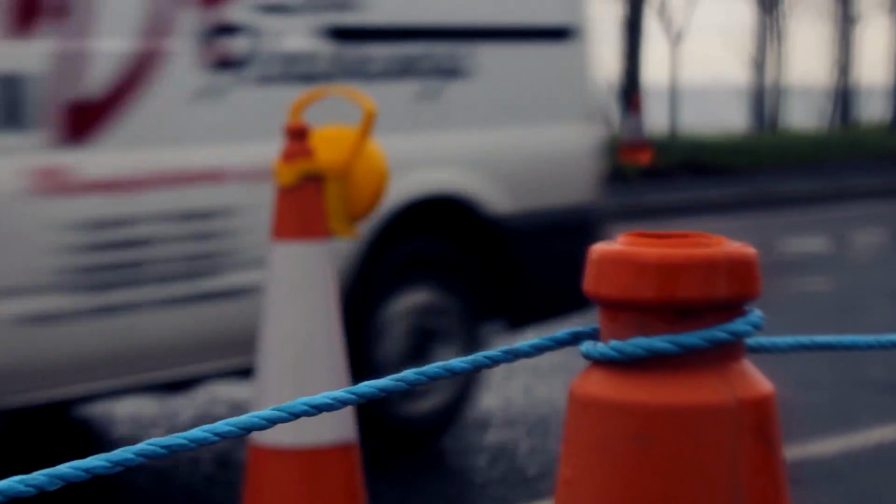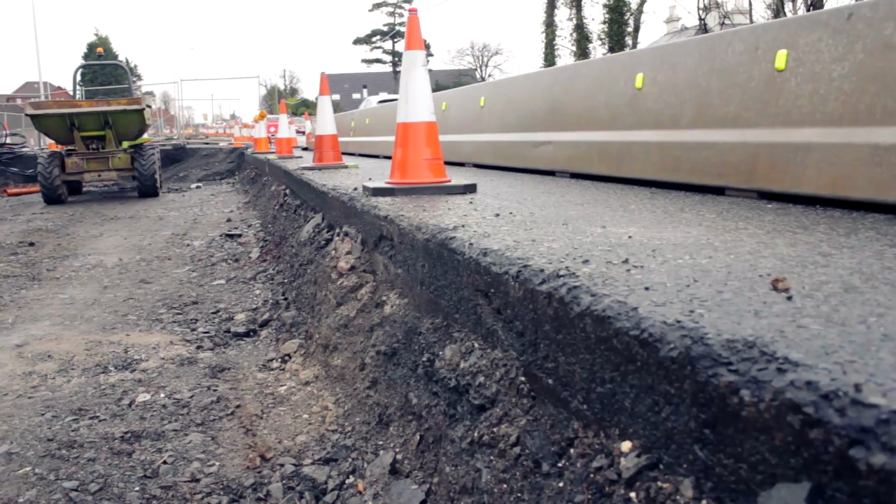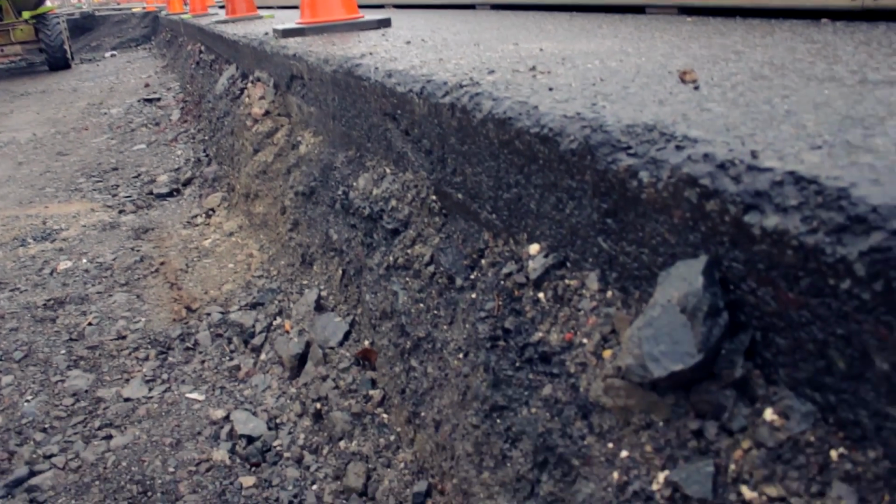We have developed a value engineering proposal at the tie-in locations where the new works rejoin the existing carriageway. We are proposing to resurface the existing carriageway, which will reduce the full depth construction in that area. The environmental benefits of this is it reduces the excavated material and also reduces the requirement for imported stone.